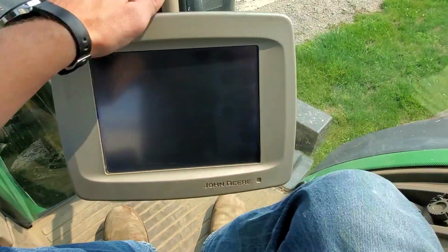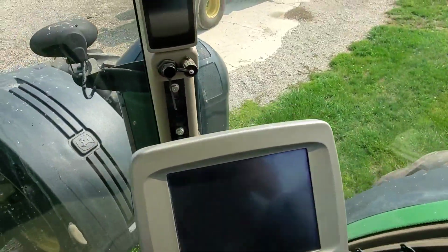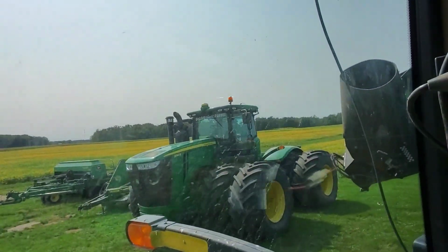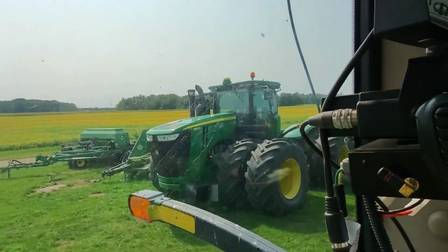Okay, that monitor is mounted. I do need a cable for it though, and we needed a receiver, which we're going to take off of that tractor. While we are going to use the 9R this fall on our disc ripper, it's going to be a little bit before we get to it, and I'm kind of one system short, sort of.